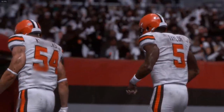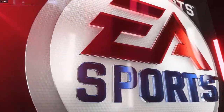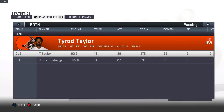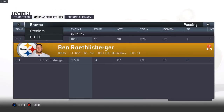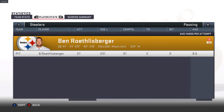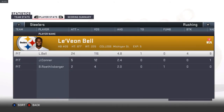So for Pittsburgh, not much to complain about here. They come in and steal a victory in a tough place to play on a Sunday night. And they'll return home next week to take on the Kansas City Chiefs. Meanwhile, for Cleveland, they obviously fall to 0-1 with the defeat. And they'll try to turn things around next week as they have a matchup in New Orleans against the Saints.